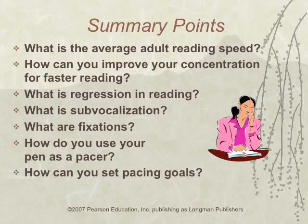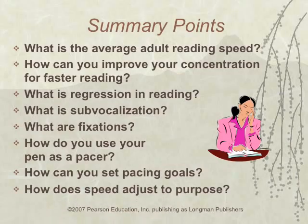How can you set pacing goals? Well, just think about it for yourself. Say to yourself, I want to read a 30-page chapter in 30 minutes. Then you know it's 1 minute per page. Set a goal and see if you make that goal. Up it every time you read something new or a different chapter in that particular textbook, and you'll see gradually your rate will increase, but it's a slow process. You have to use all the techniques in this chapter in order for your reading speed to actually increase.